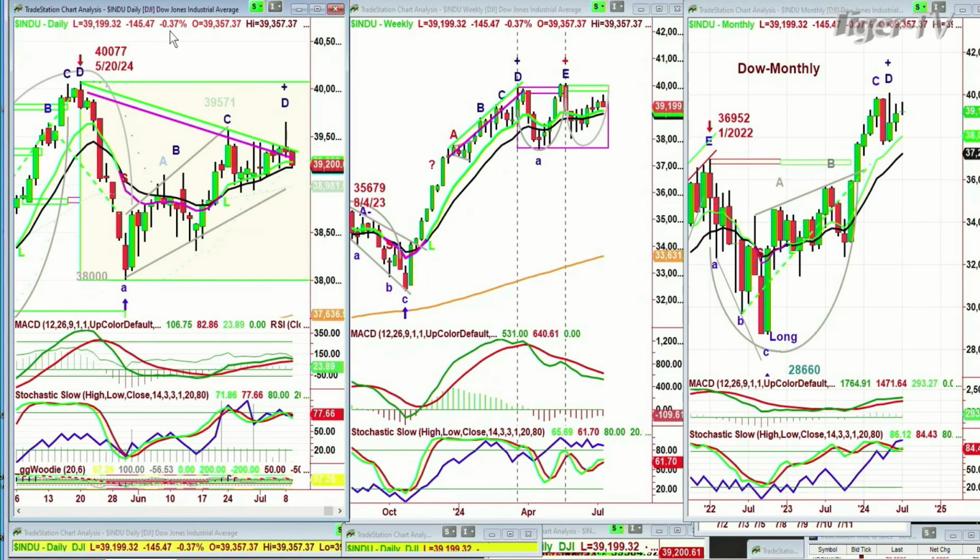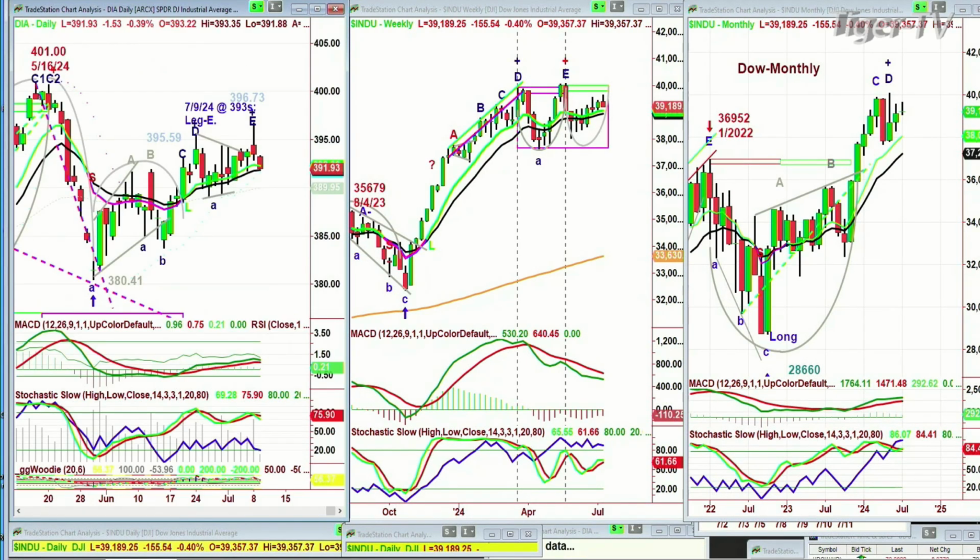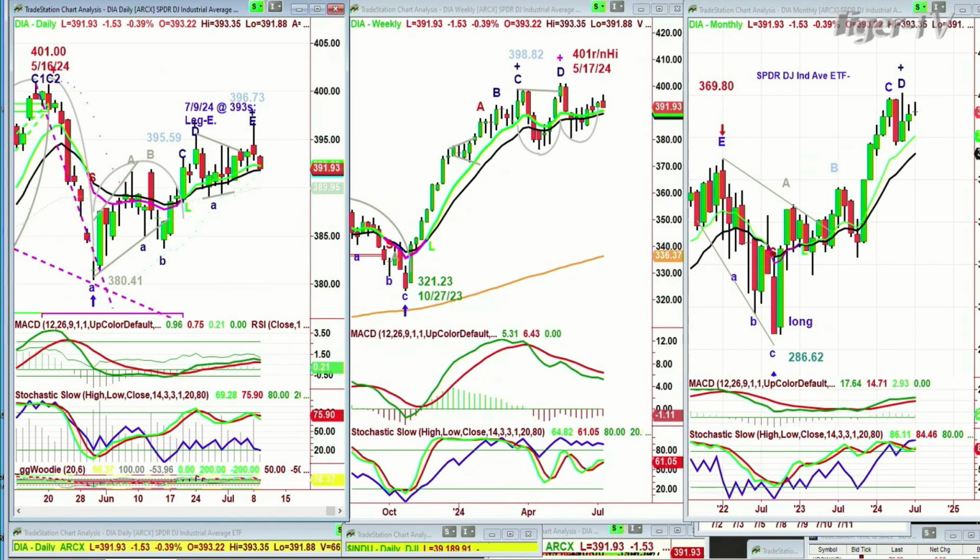This says, I didn't even have enough strength to break to a new high in leg D, let alone C, to that 40,077 level. That just says to me, there's momentary caution. It looked pretty good yesterday that there was going to be a rally to leg D. Now, this is fascinating because the Dow Diamonds only went to a D about 10 sessions ago. And then it went to an E yesterday, 396.73.